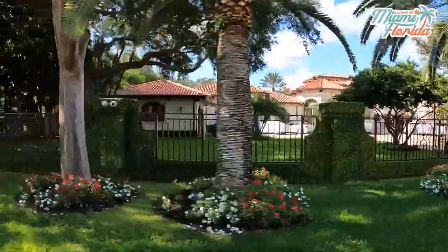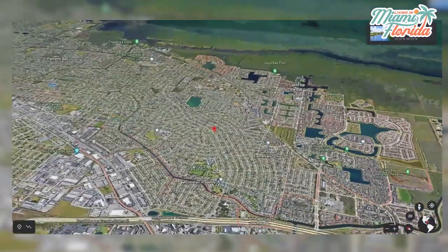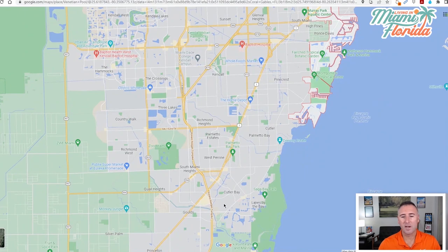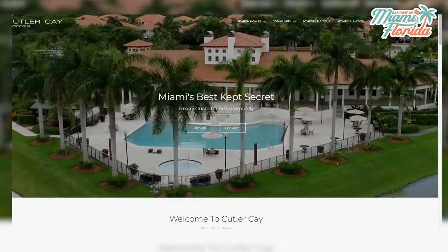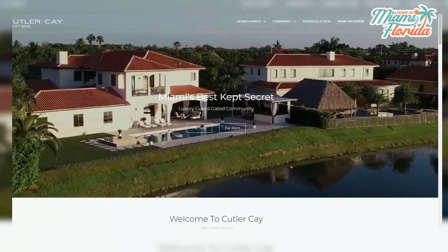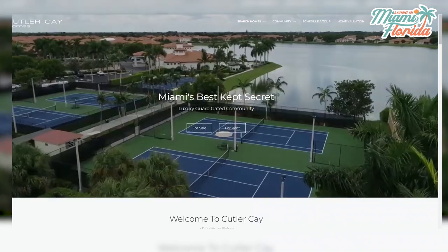I love this location right here. Cutler Bay is another little hidden secret, the homes there are very nice and you're not paying the price of Palmetto Bay because you're getting farther away from the city, you're farther south. But Cutler Bay is gorgeous, and a lot of gated communities there that they've made close to the water. There's one called Cutler Cay, which is a private community, and it is gorgeous. They're huge homes, very affordable price per square footage, and you got water everywhere, very well maintained.